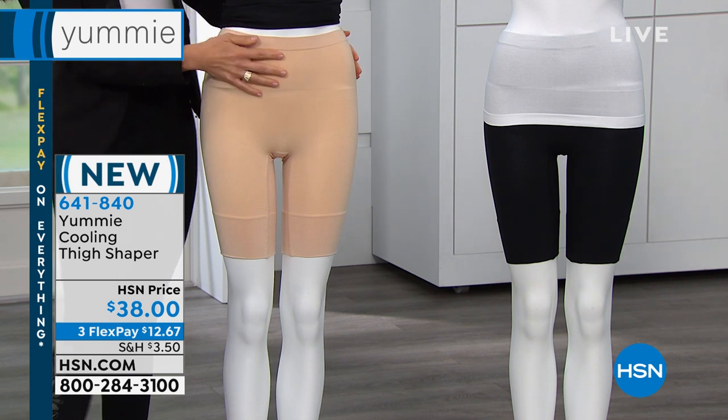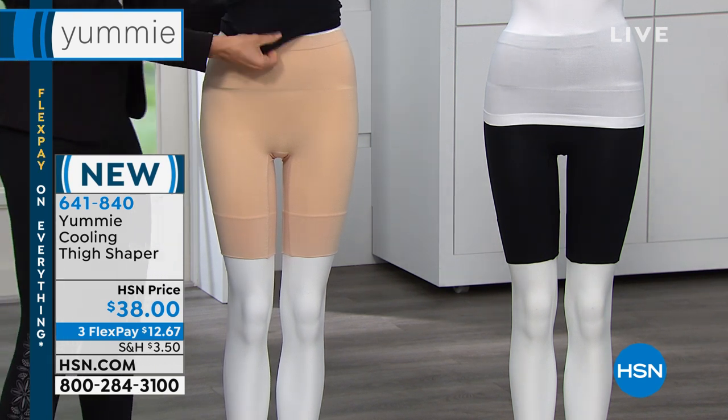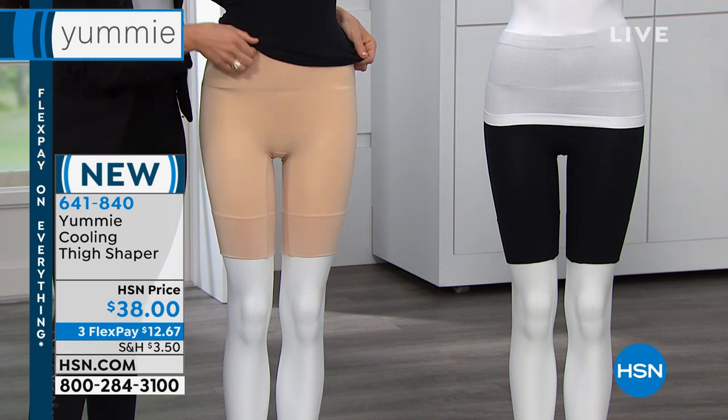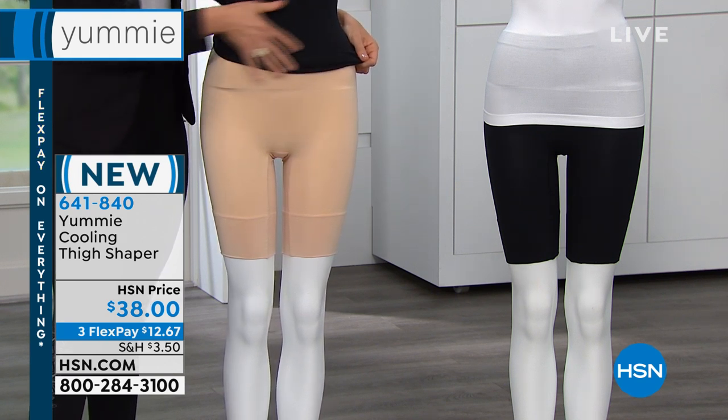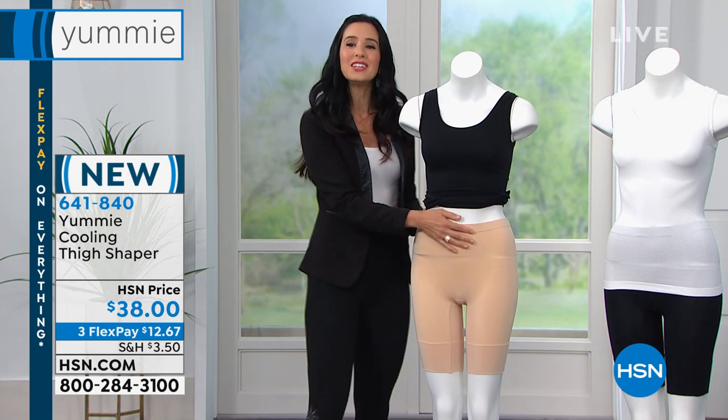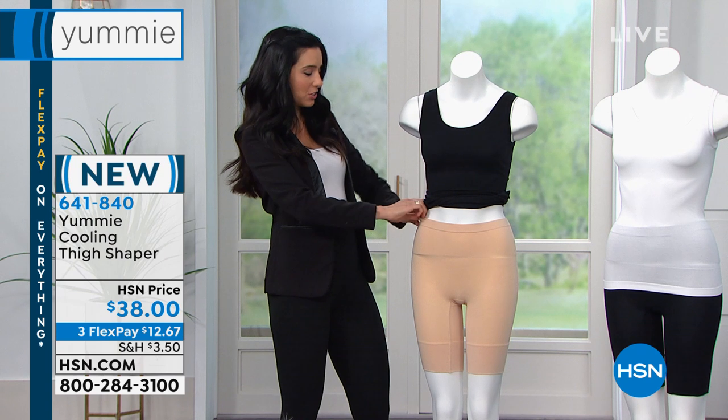Yes, exactly. So in this mannequin, which is very interesting, if you wore this cooling tank with the cooling thigh shaper, you'd get a double Yummie hug. So you'd be getting some extra shaping going on here. If that's what you want to do, it's your choice. But yeah, this is new to Yummie today, to HSN.